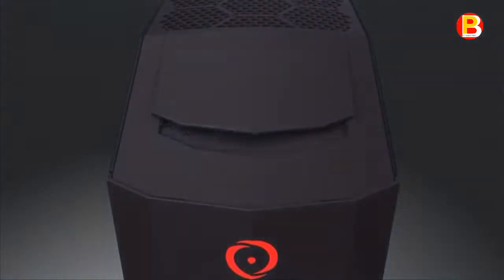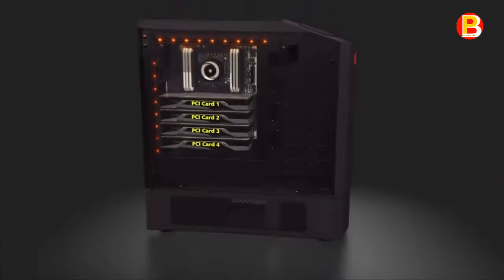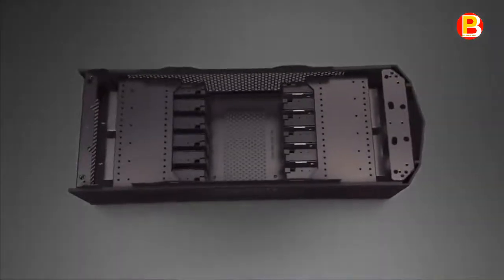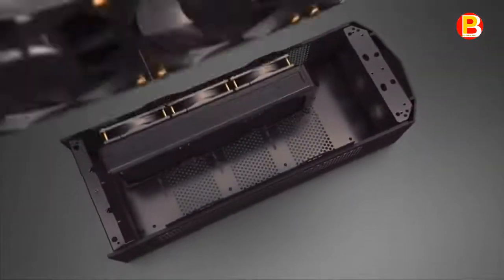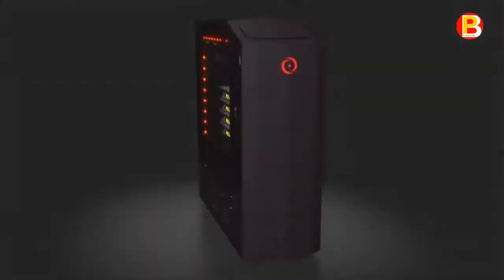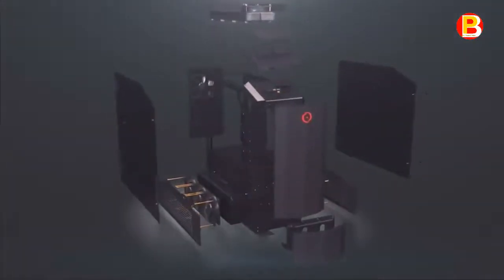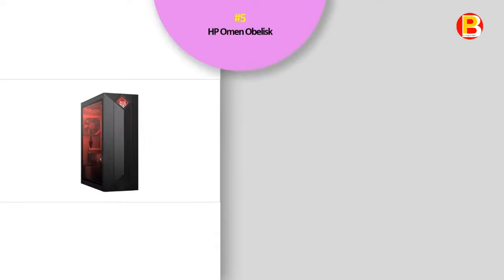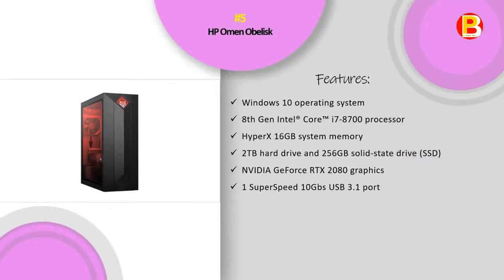The Millennium can handle 2-way SLI, octocore Intel i7, up to 128GB DDR4 and up to 10 hard drives with 5.25 inches front base for you to fill with any array of options. Need a VR-ready unit? The Origin PC Millennium delivers. Remote controller LED settings available to customize the look of your system. Number 5, HP Omen Obelisk.